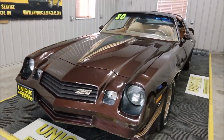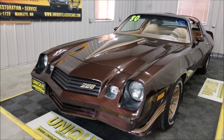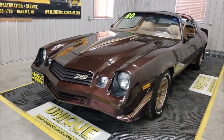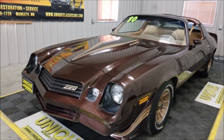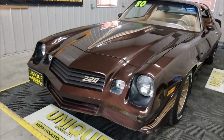A lot of originality to this car. This particular car came out of the Los Angeles plant. By decoding the cowl tag, we can tell a lot about this car. It's actually built the second week in November. It is a dark brown car originally. Also would have had the tan cloth interior, which it still retains.